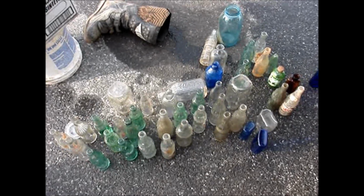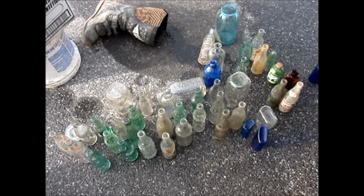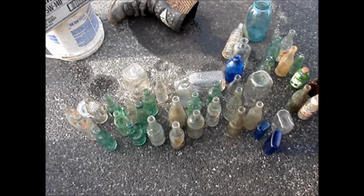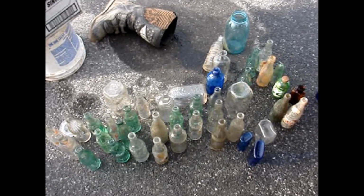When you're on a 100-day dig trip, sometimes you gotta stop and wash all the bottles and inspect them and throw out the bad ones. Get rid of the dirt to save weight and room in your vehicle. Because I plan to be out here for so long that I'm gonna have every single bit of this van filled up.